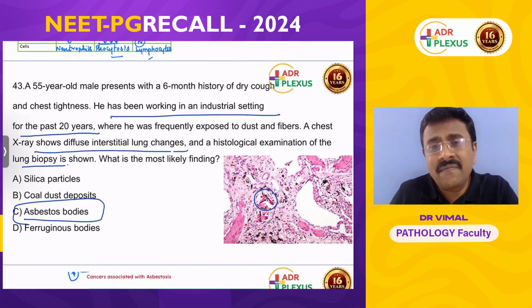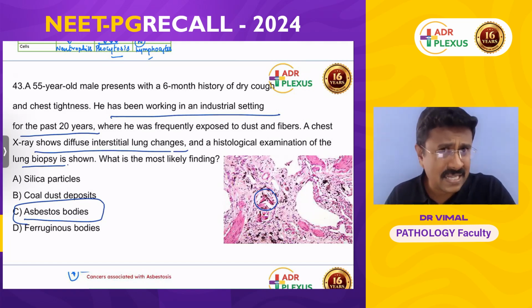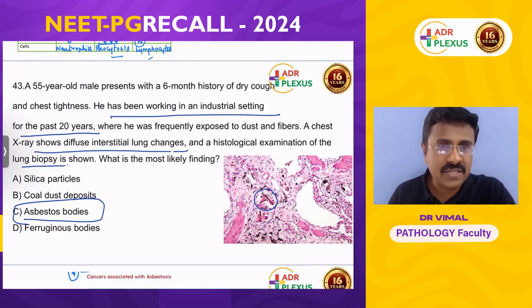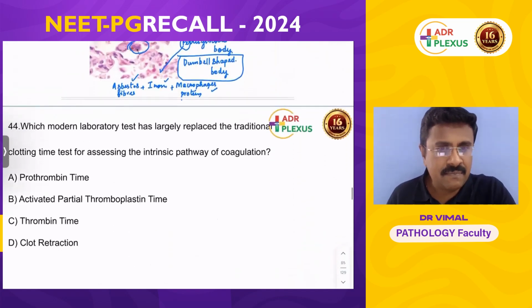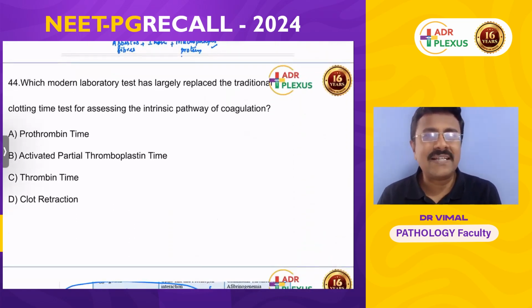And please remember, the ferruginous body is characteristically the asbestos body seen in asbestosis, but ferruginous bodies can be seen in asbestosis, silicosis, or coal worker's pneumoconiosis also. So only the inorganic particle changes into this ferruginous body. Yes, dumbbell-shaped body.